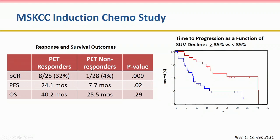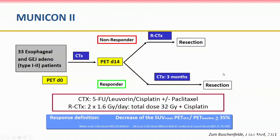What you can see here is the PET responders had a path CR rate of 32% versus only 4% in the PET non-responders, and a significant improvement in their median overall survival as well.